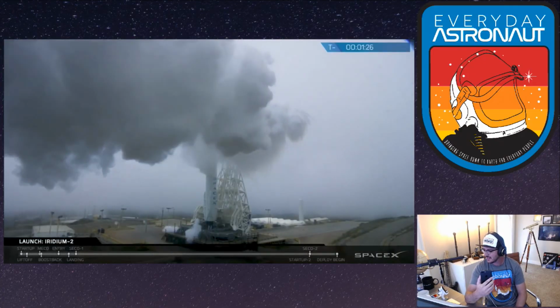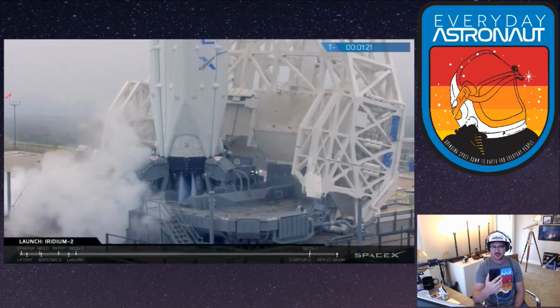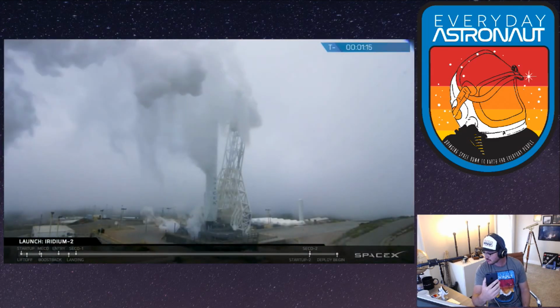All right, guys, we are T-minus 1 minute, 22 seconds. They are chilling the engines. That's the fog you can see coming out of there. They're going to start chilling the nozzles.